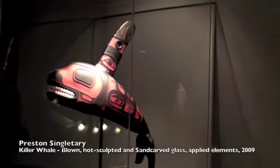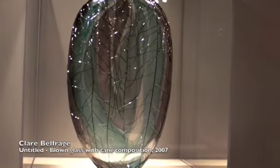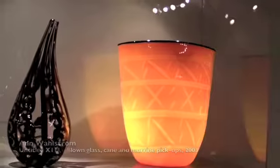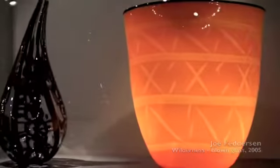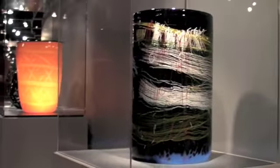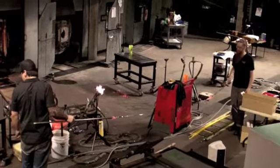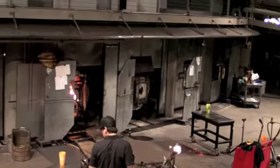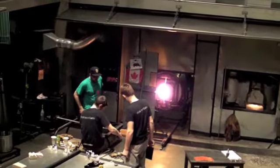Glass art that was created by well-known visiting artists on site is displayed in an area directly above the hot shop. The Museum of Glass employs 10 full-time glass artists and up to 90 visiting and part-time artists.